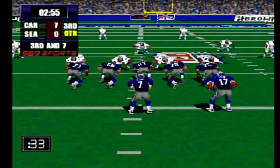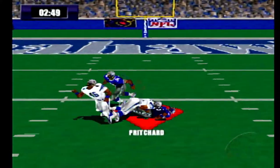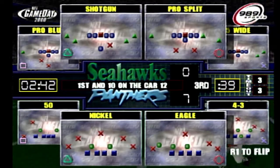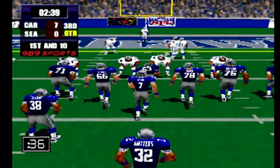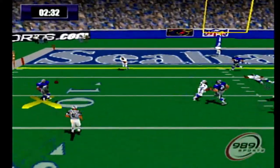Kitna from the shotgun. Kitna downfield on third down. Over the middle, complete. Pritchard turned on the Jets, kicked in the afterburners, and beat the defense deep. They'll use motion. Kitna goes to the pass on first down.